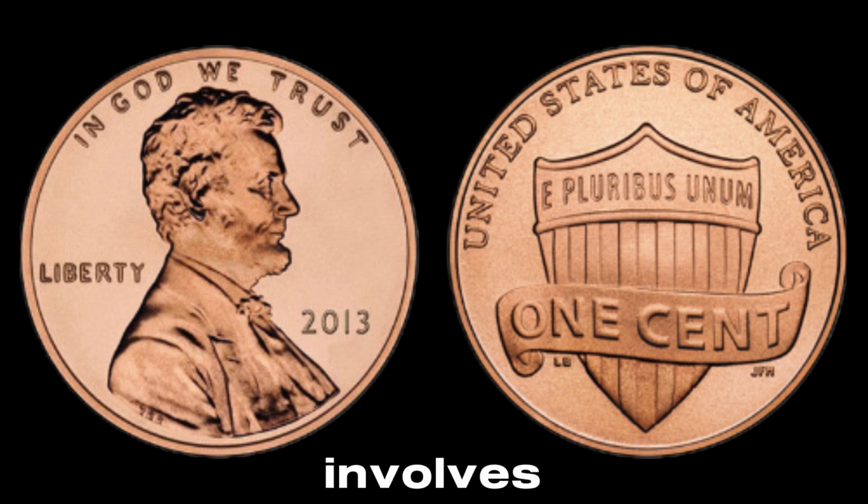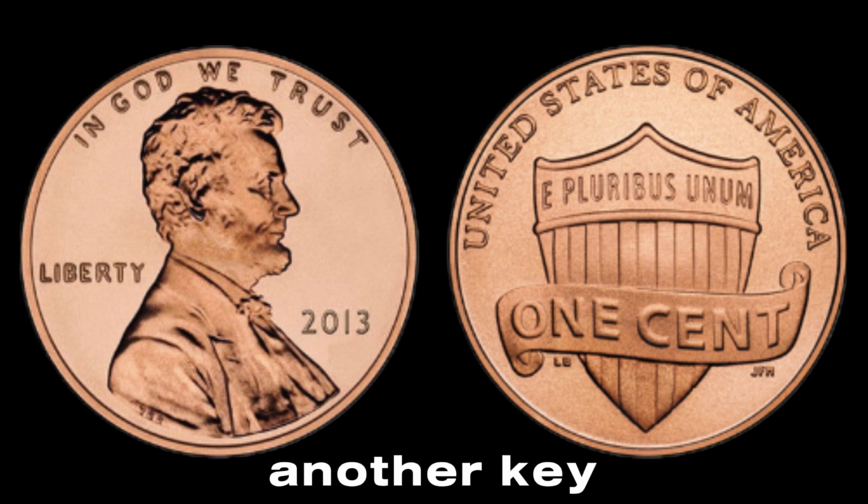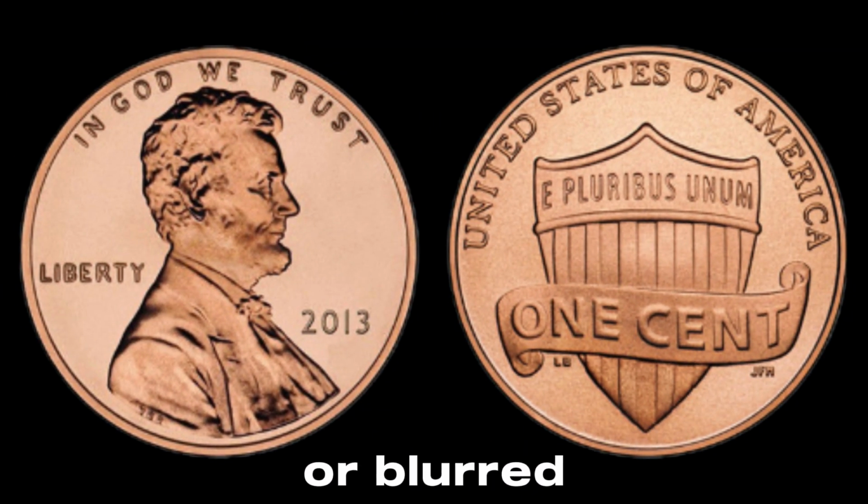One such error involves an underweight penny, a mistake that resulted in a 2013 penny being struck with less copper than intended, creating an even rarer and more valuable coin. Another key variation involves a unique double die error, where the image of Lincoln's face is slightly off-center or blurred, adding that extra rarity factor.